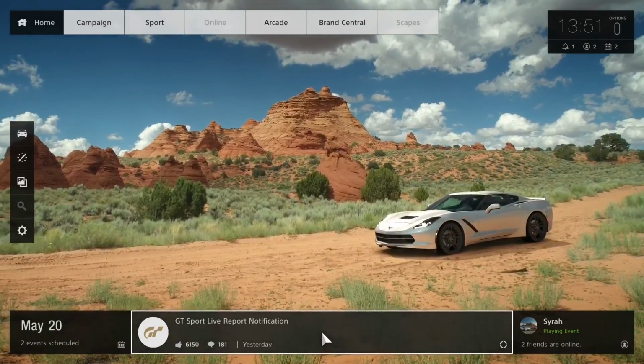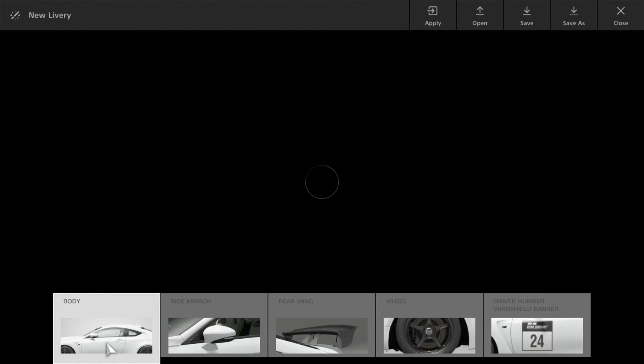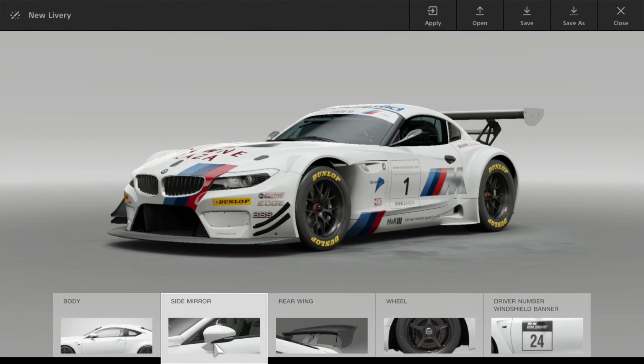GT Sport launches with over 130 cars when it releases this November. All have been built or rebuilt from the ground up since GT6, and all cars will have an interior view this time. This signals a fresh start for the franchise, one that is likely to be welcomed by many, while the entire list of cars is yet to be fully revealed.